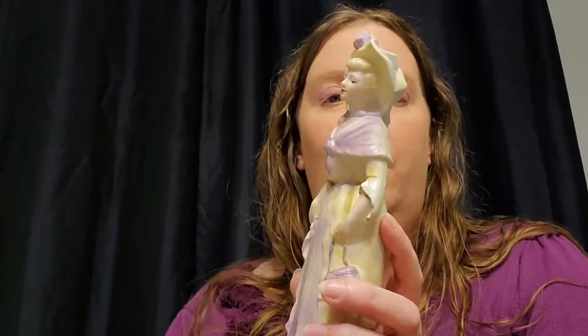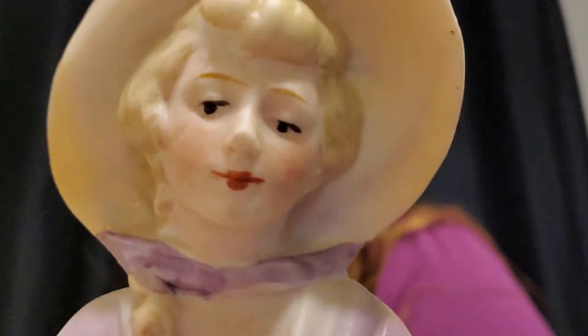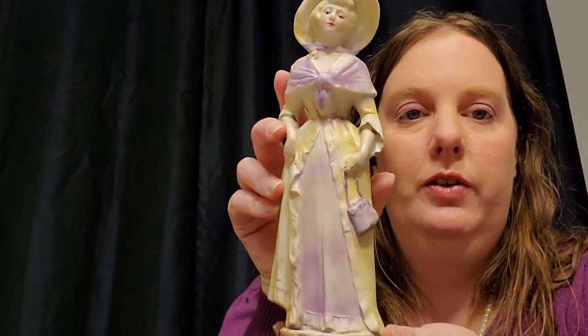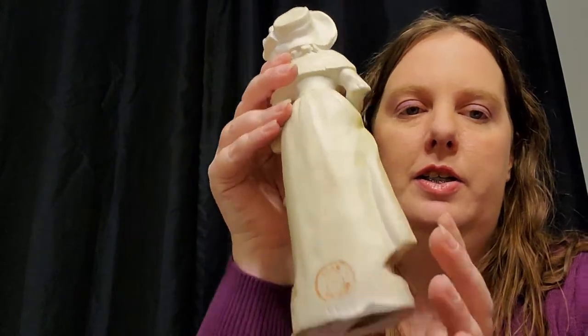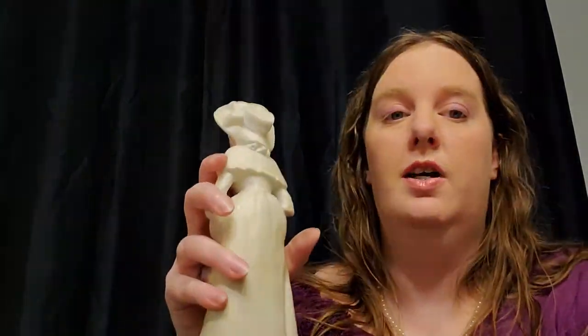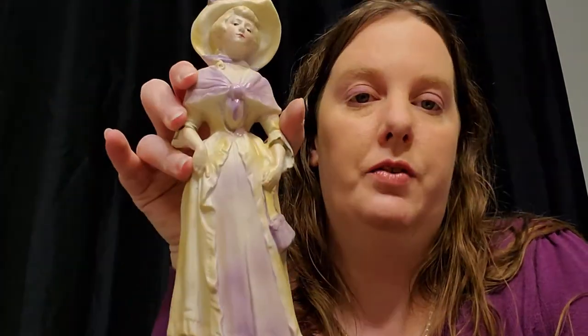Here we have the girl to our set. Now, see if we can get it to focus in a little bit because it's picking me up. There we go. Ain't she precious? Her little bow. She is also painted only on the front and not the back. And she's marked made in Germany. And she was also 99 cents. So at those prices, I really couldn't pass it up. I mean, they definitely have some age to them. I don't know anything about those yet, but we will be learning that.